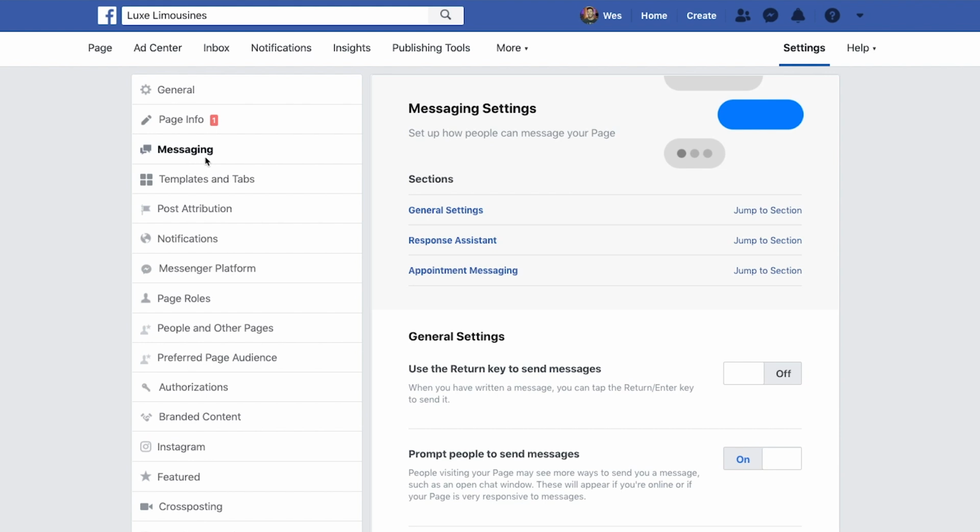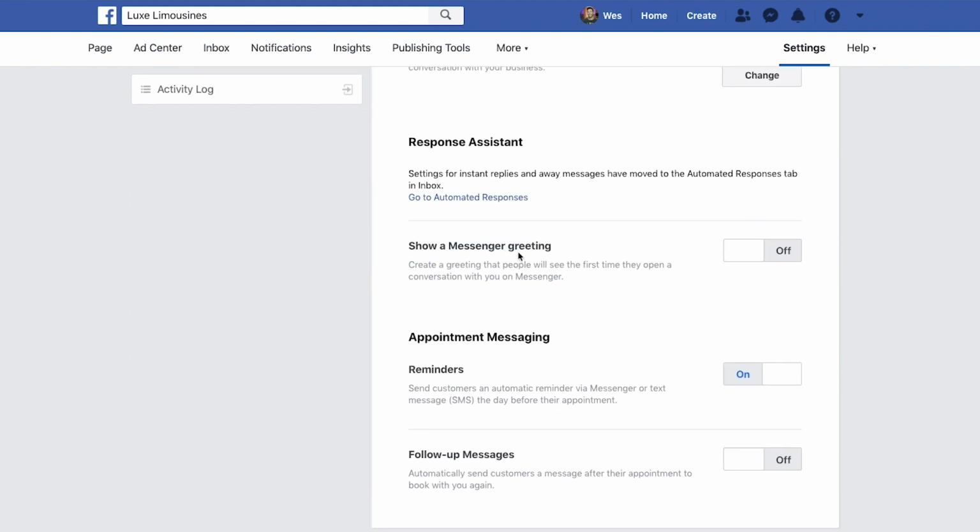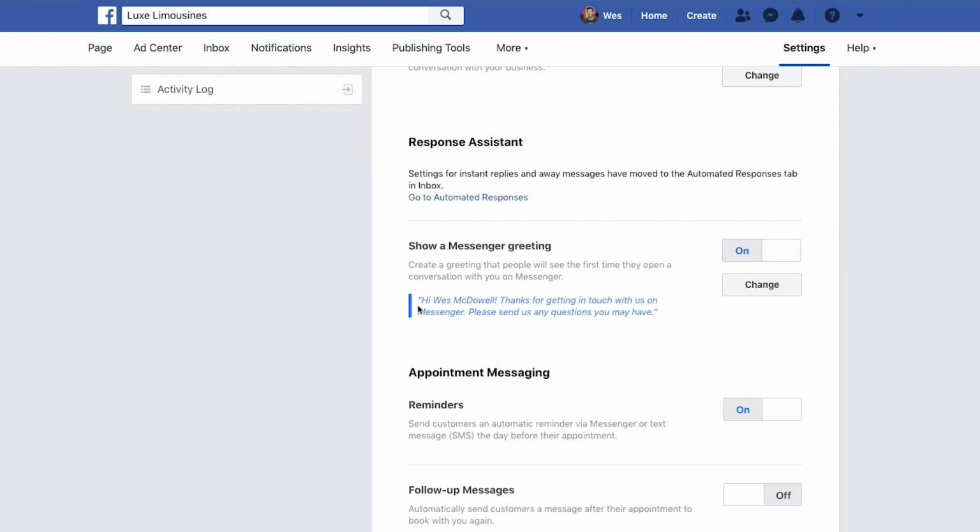So the first thing I'm going to do is go to Response Assistant, jump to section. So the first thing here is show a messenger greeting, which creates a greeting that people will see the first time they open a conversation with you on Messenger. I'm going to turn that on. So it basically populates with a nice little message, and I'm going to change it. I'm going to make it a little more personal.